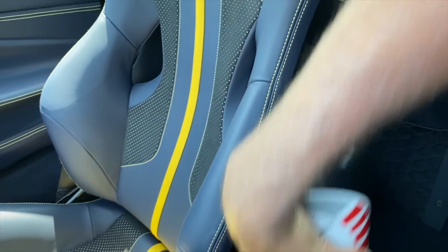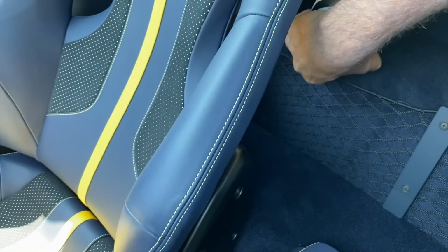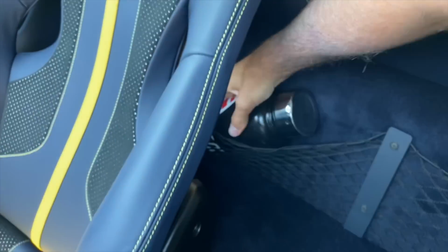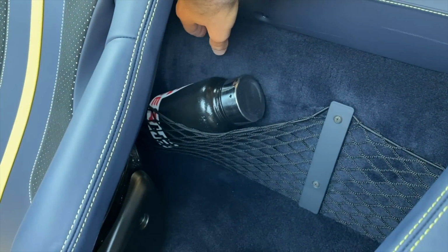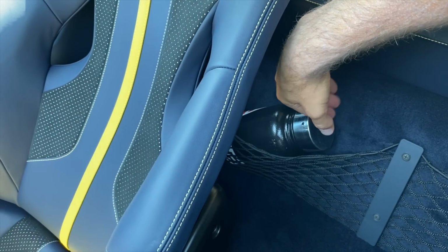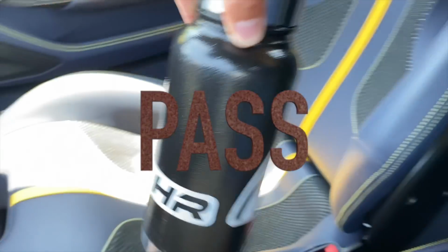And then last but not least, we have this netted portion behind the passenger and driver's seat. Let's see if I can do this one-handed. Oh, come on. I did it. Did it one-handed. And that's just going to stow and hold itself right there. So while not being the most accessible in the world, it is a place you could store your large water bottle, and that passes the test, ladies and gentlemen.